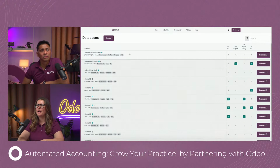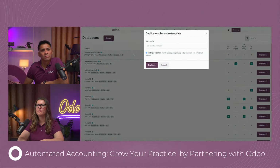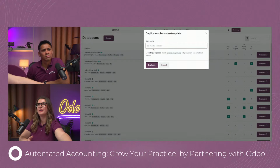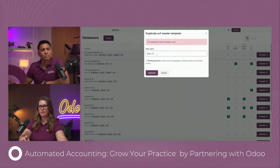So let's go ahead and see how easily we can duplicate and create a new database for our clients. When I click on this gear icon, I can go into duplicate and remove this tag and add the new name of my clients. So let's say in my case, this is gonna be demo. All right, let's press. Looks like I already have that, so let's do another one.